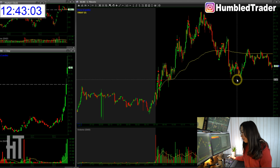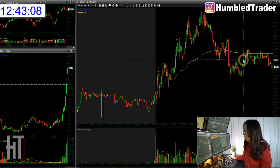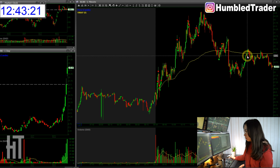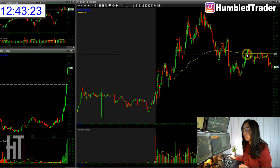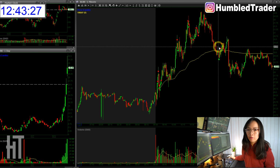But this kind of move was what I was looking for, right? I wish I held, but I didn't. You can see pretty much after I sold, it double bottomed around here, 27.80s, and then got bought back up and squeezed to 29 and then 29.80s. So you just have to be careful which side you're on. And whether you're long or short, there's a play for everyone.